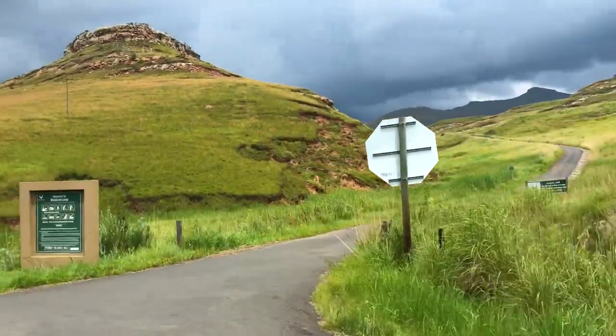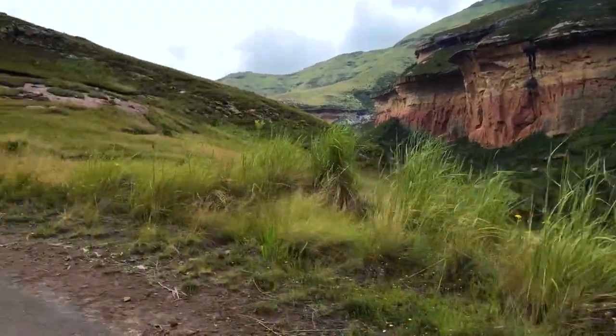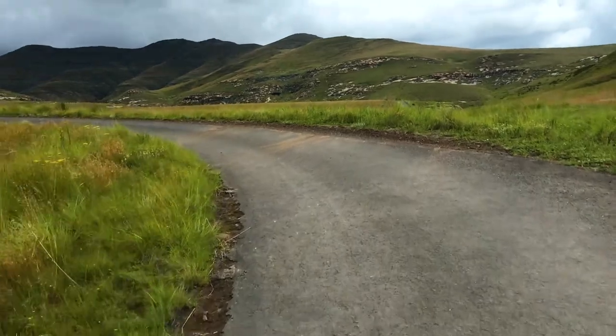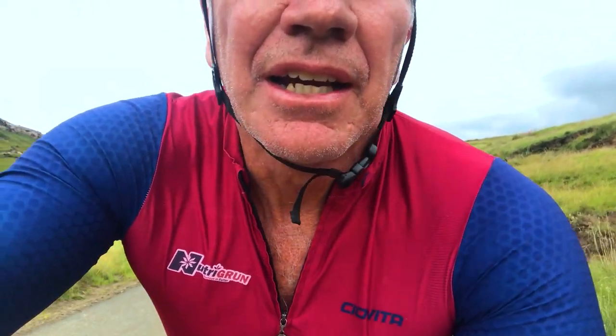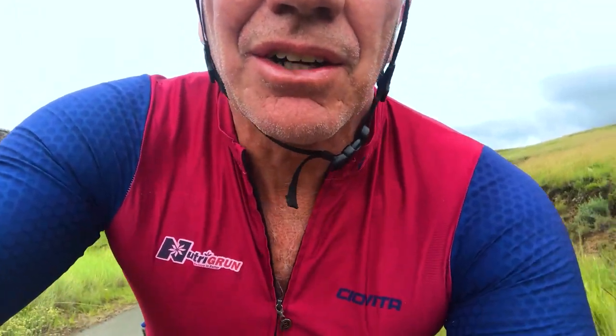From here, I turn away from the main road and into the higher mountains. So this is at the start of the climb. Already in my lightest gear, and a long way to go. Plenty of switchbacks getting up this mountain. Look here, amazing view. Beautiful tar road, no potholes, pretty narrow, but then again it's a one way, so cars only travel in one direction, so it's fine. Absolutely amazing.